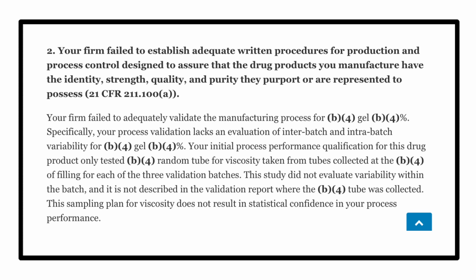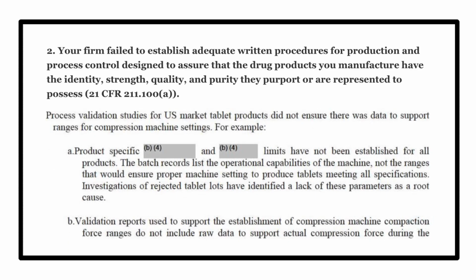So this was the first example mentioned under observation number 2. Now let us understand the second example mentioned under observation number 2. The process validation studies for the US marketed tablet products did not ensure the availability of the data to support the ranges for compression machine settings.